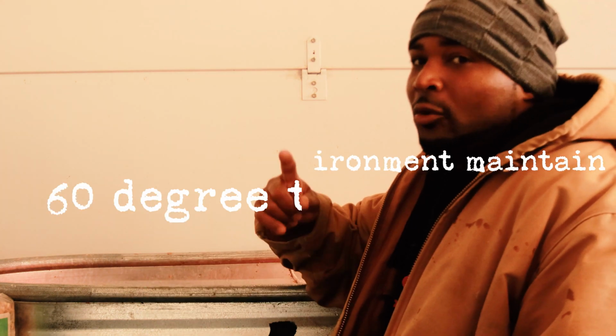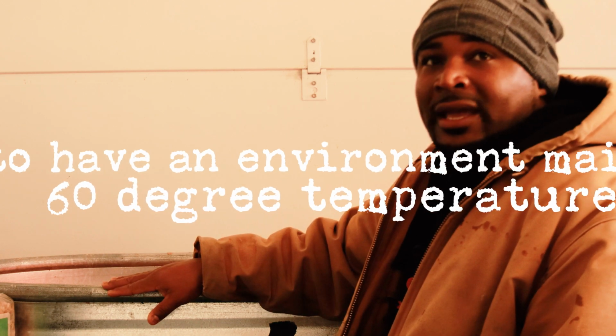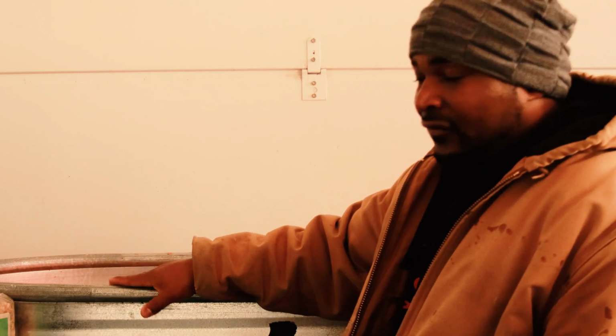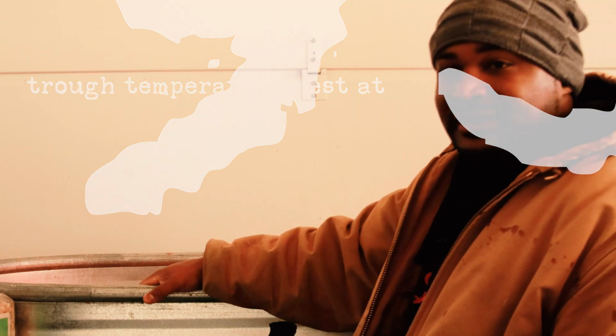Because the environment that your chickens are in has to maintain a 60-degree temperature. We have our brooder right now in our garage, so we're able to maintain that 60-degree temperature, but the trough itself needs to maintain a 95-degree temperature, and we have a heat lamp that does that for us.